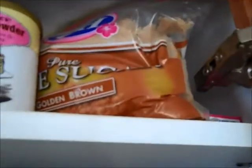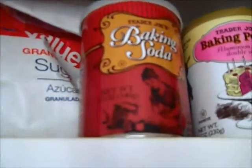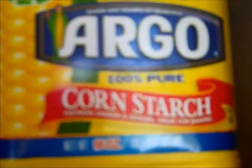Substitute raw sugars if you can. Little factoid, brown sugar is actually the same as regular granulated sugar. It's just darker. Has no better properties in it. Still just as bad for you.